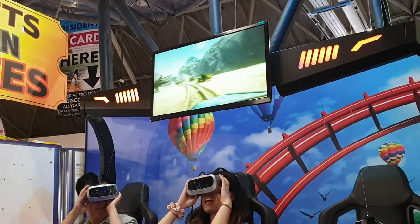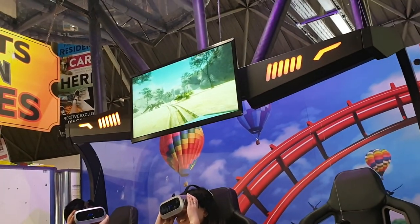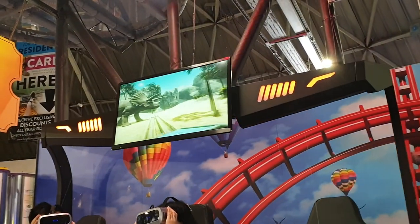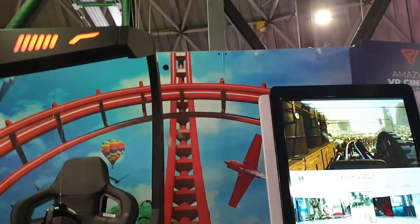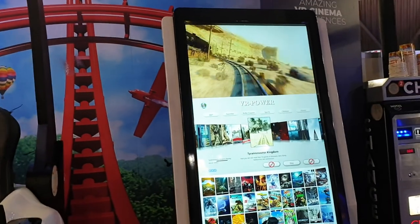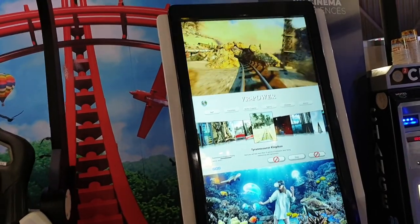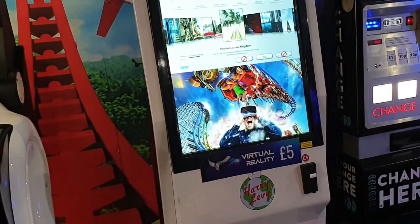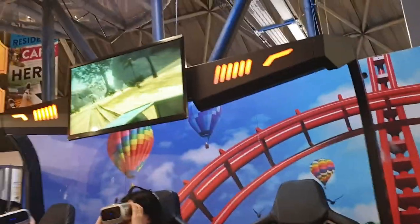Just got dinosaurs. So tickets mean prizes. Well, this dinosaur's gonna keep block them. So that's quite good, isn't it? Just like you can change different types of rides. So that's quite good. It costs £5 to go on. There you go, £5. Tyrannosaurus Kingdom is the one that's on now.